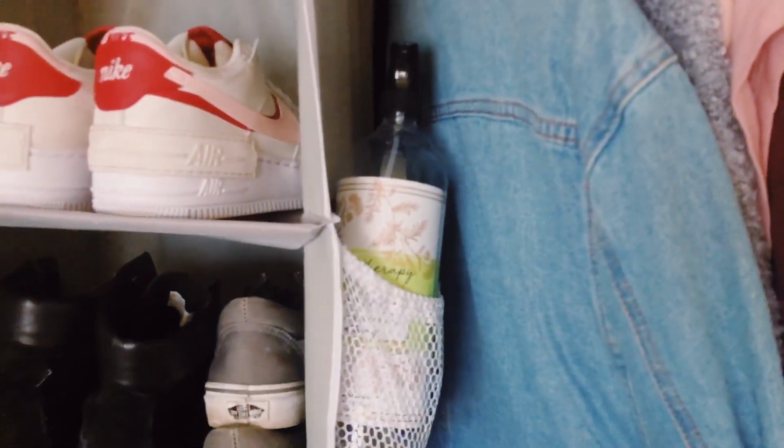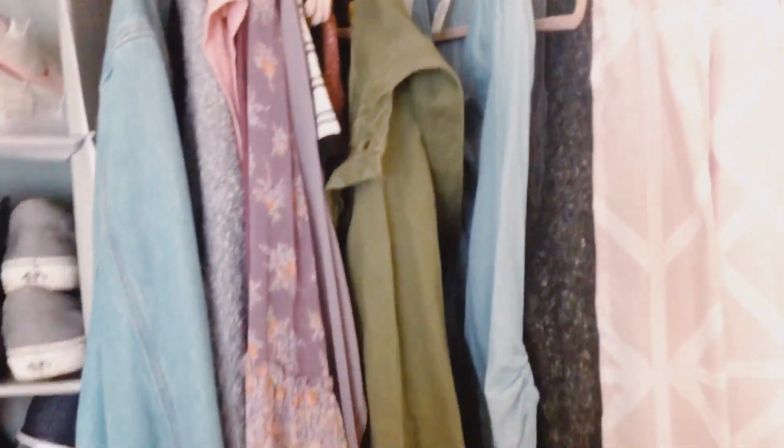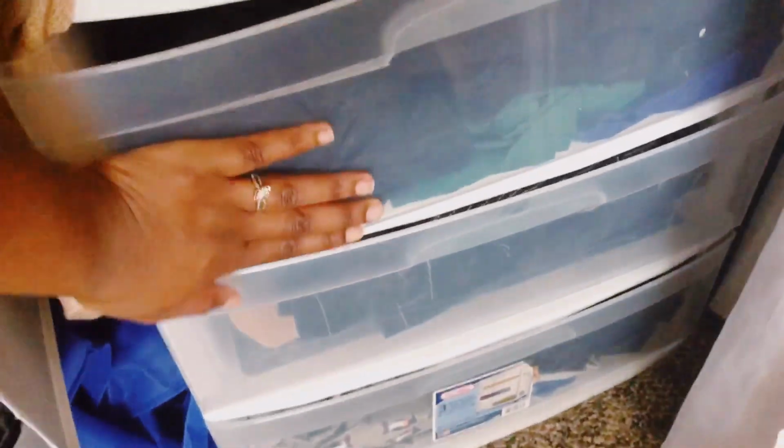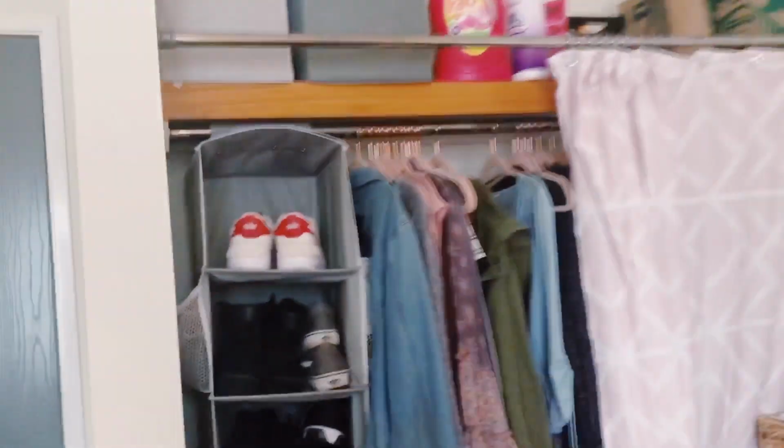Moving on, here's just my clothes. I got these rose gold hangers from Walmart, actually. You can get like 30 of them for $10. It's a really good deal. And then on the bottom, I just have this 3-drawer organizer that's also from Walmart. And then I just keep like sweatpants, extra like sweaters, and like winter skirts and stuff. And then the bottom one just has like leggings and other pajama pants. So that is my closet. And there's a lot in there, so I like to keep the curtain closed so it can just kind of look nice and pretty at all times.